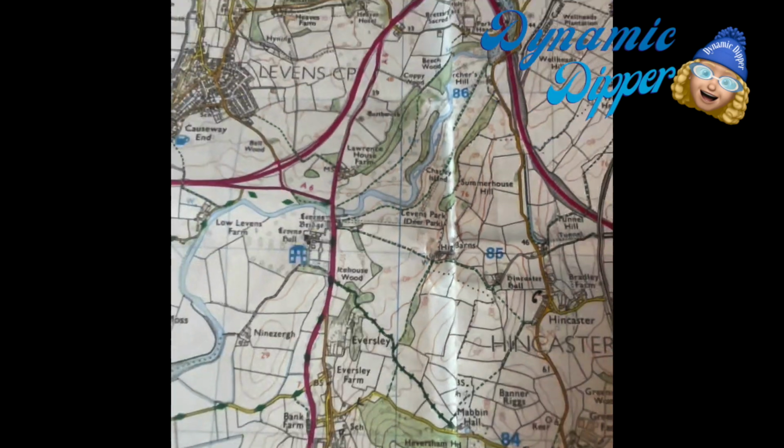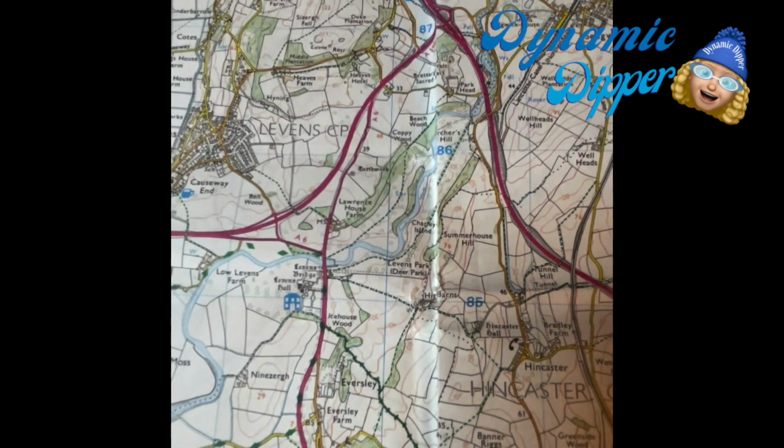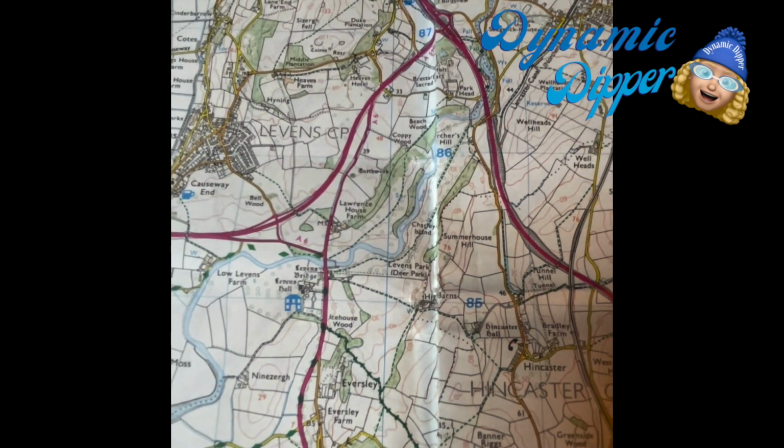There's lots of different things to study on the map, and that's probably the best way for you to think about where you're going to park, how to get there, and lots of other local info. So that was just to give you a few of those facts.